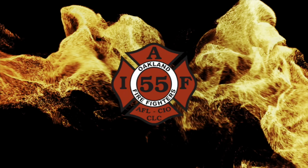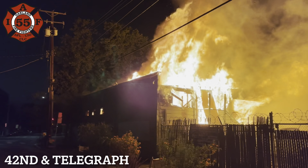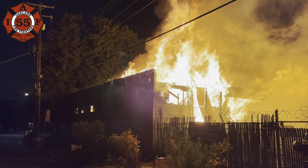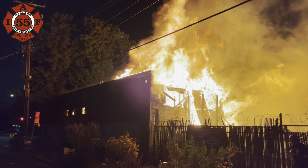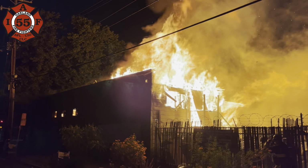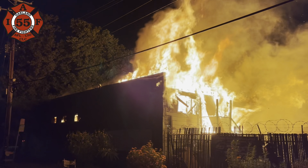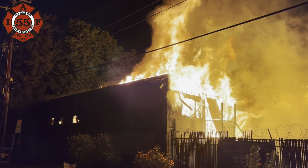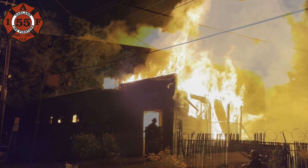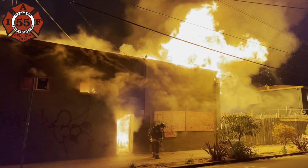Local fire truck 5. Actually, gonna call the Fox on here. We are at 42nd and Telegraph. We have a wall involved single story commercial building that is vacant and it's a previous burn. 42nd Telegraph, working fire, single story commercial building that was previously burned.